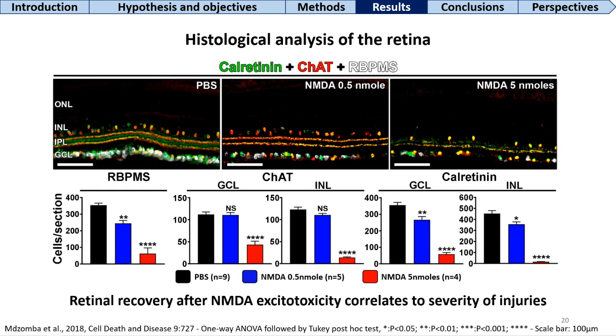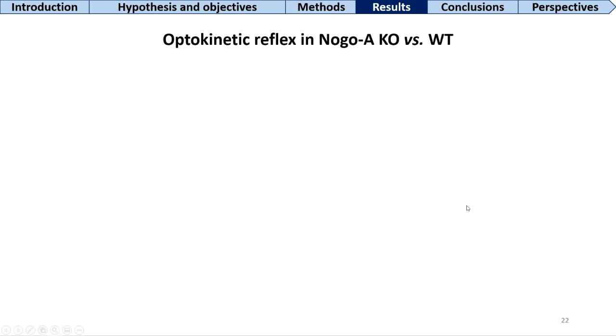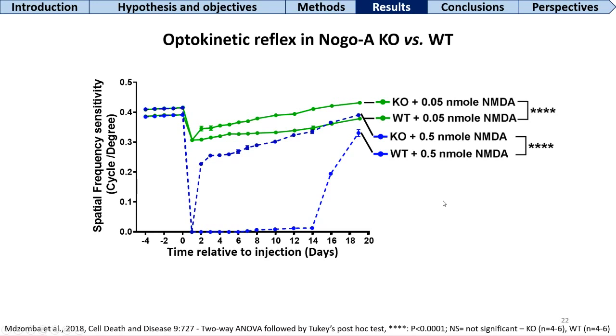Our second objective was to investigate the systemic ablation of Nogo-A on visual recovery after the injury in the retina. And in this, we used knockout animals. As previously shown, we checked on their visual acuity using the OptoDrum system. And here we have the same graph of spatial frequency against time. What we can see here is that animals that had low doses of NMDA, so 0.05 nanomoles, in both knockout and wild type animals, had this drop in visual acuity, which was followed by a gradual recovery. And what you can notice is that knockout animals had a faster and more complete recovery than wild type animals.